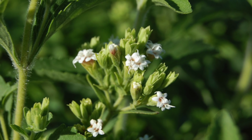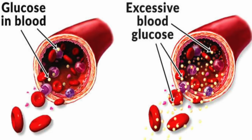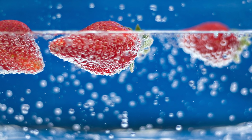The Journal of Dietary Supplements found that supplementing just a small amount of stevia before a meal actually showed a decrease in the blood glucose after the meal. What that means is stevia is actually helping us utilize our carbohydrates better so they're not just spiking our blood glucose. Now, carbonated water in general is probably the best bet.